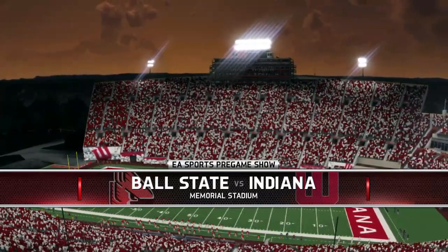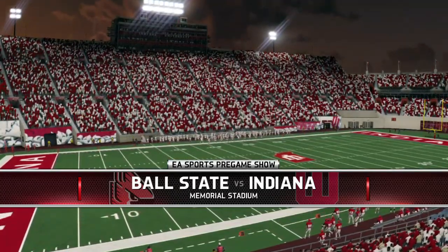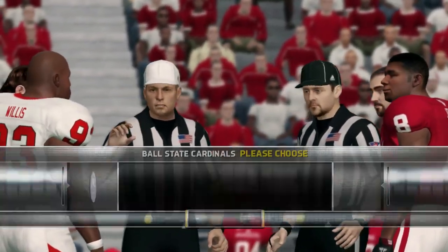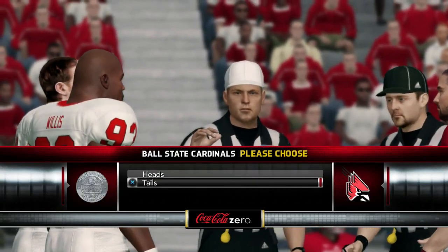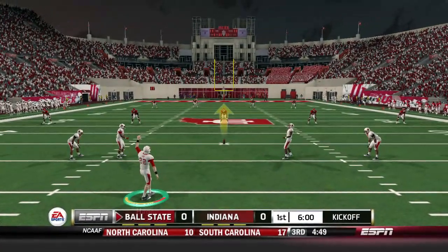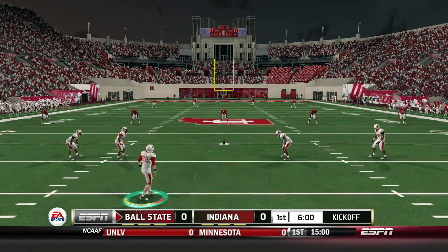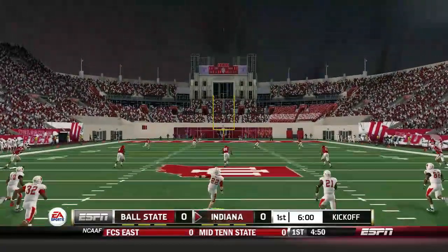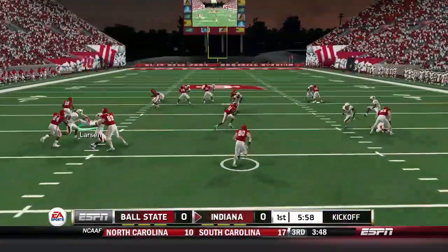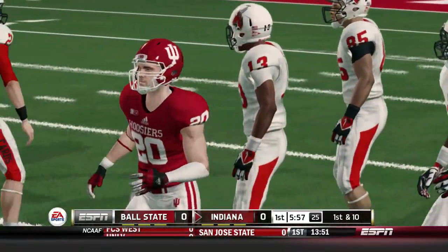Welcome to Memorial Stadium in Indiana, the home of the Indiana Hoosiers, where we've got the Ball State Cardinals coming in looking to knock off the Big Ten Hoosiers. It looks like the Cardinals have elected to kick off and defer to the second half, and the start of the first year in the Cardinals dynasty is away. And it is a return by Guest up to the 25-yard line.